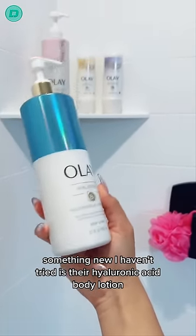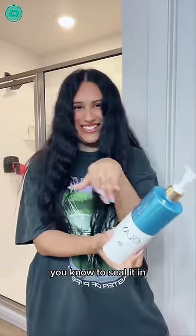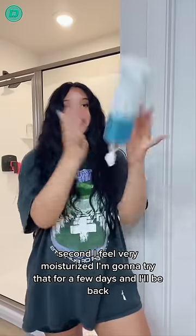Something new I haven't tried is their hyaluronic acid body lotion. I used to put on lotion straight out of the shower, and then again, once I'm dry, you know, to seal it in, so let's try it. Okay, first off, immediate difference. I'm glowing. Second, I feel very moisturized. I'm gonna try that for a few days and I'll be back.